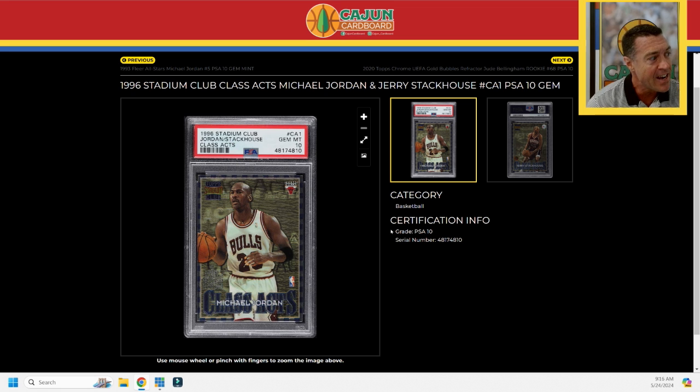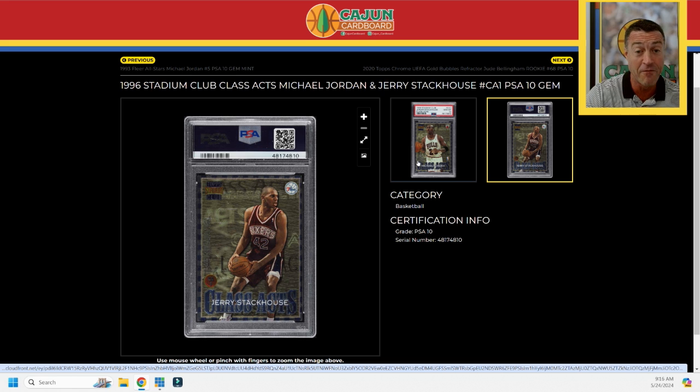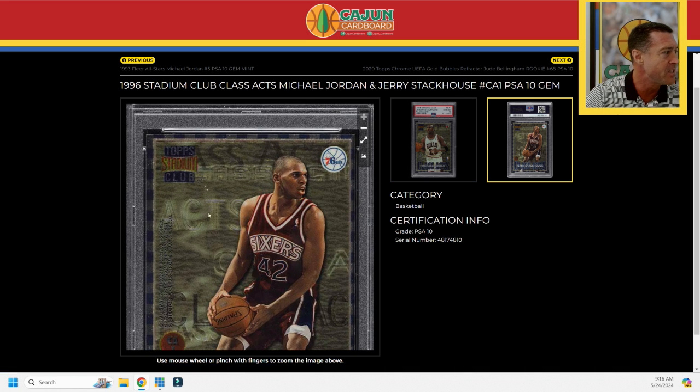The next one's kind of like hitting a double, right? So this is the 96 Stadium Club Class Axe. It's Jordan on the front. It's Stackhouse on the back. This card is notorious for horrific centering. And you can tell because these borders are actually silver and blue checkerboard, I guess is what you would call it.